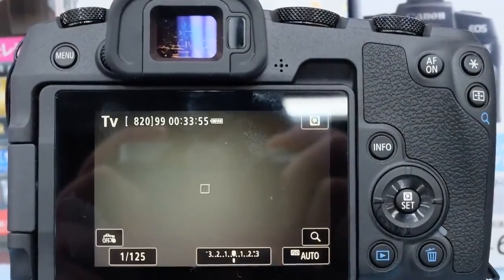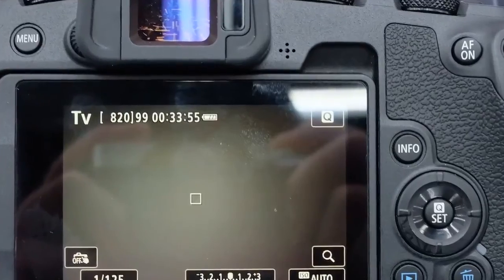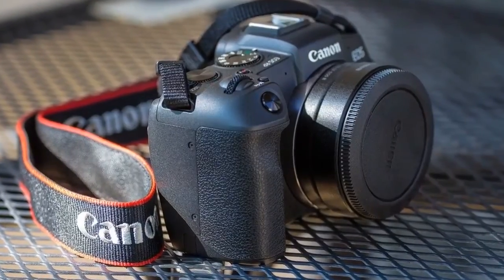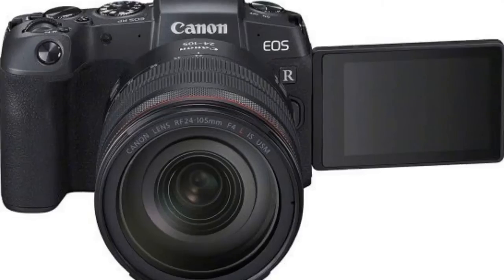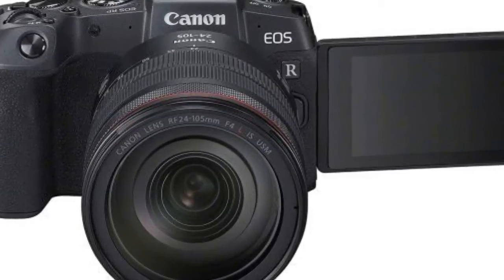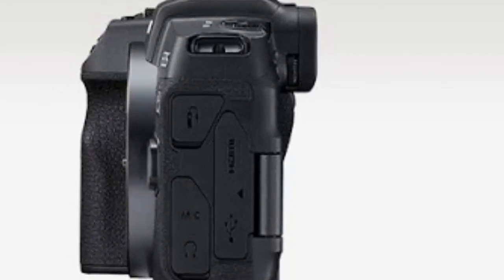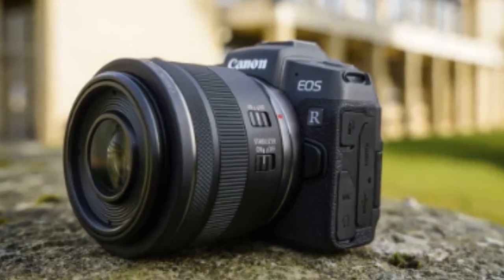Eye detection is also available, and this works well to recognize the subject's eye and keep a small box around it. The only slight inconvenience here is that the system tends to jump between the left and right eyes, regardless of which is nearest to the camera, and there seems, by all accounts, to be no way to determine which to keep focused on as there is on some other models.